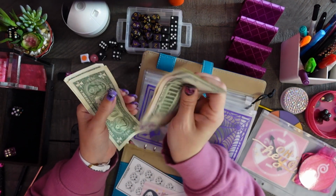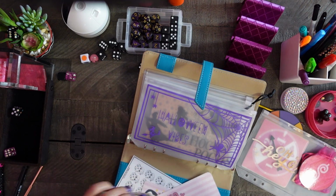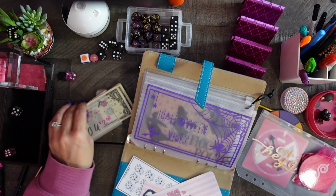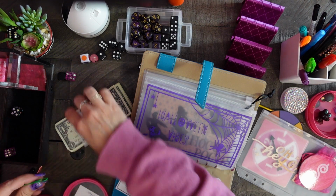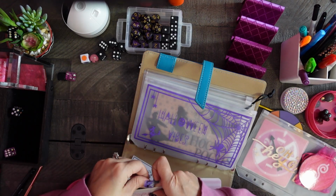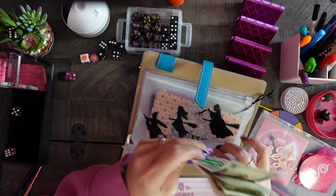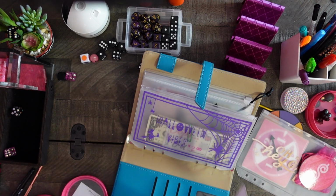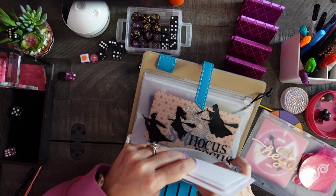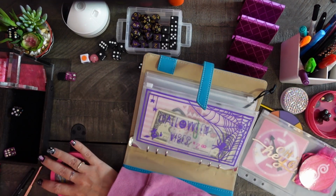And then our Halloween vibes envelope gets 5, 10, 15, 20, 1, 2. And $2 IOU. In here, and that will complete our game night.